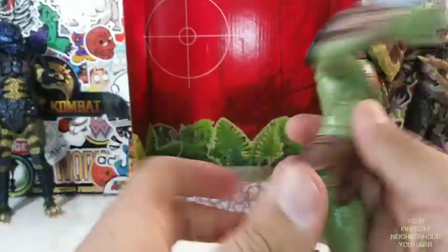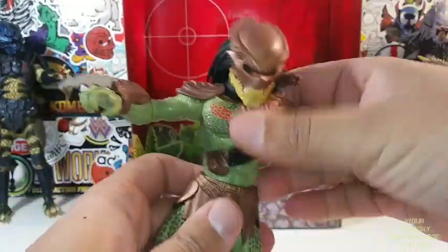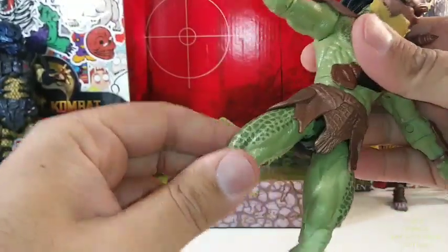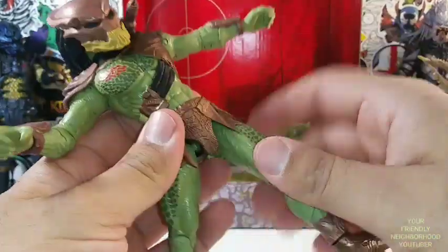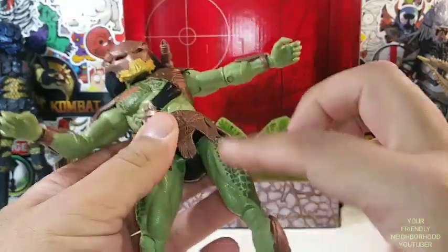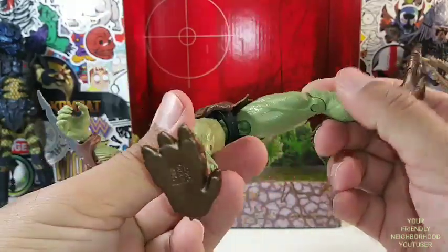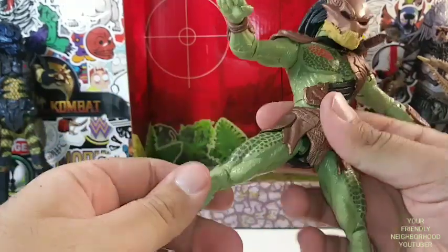Yeah, he does have some really, really nice weight right here at the chest, man. This is not cheap plastic, guys. This is hard plastic. The legs don't have that hard plastic. It's not cheaply made plastic, but it is a cheaper plastic. There's the legs right there, as you guys can see. It has the ball joint right there.